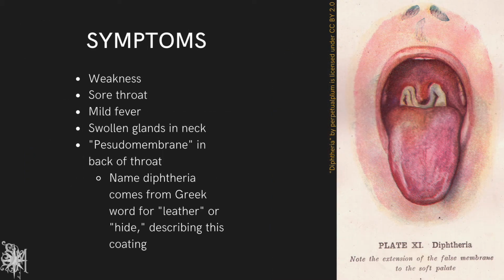Diphtheria has a number of symptoms, including weakness, sore throat, mild fever, and swollen glands in the neck. The distinguishing feature in sufferers of diphtheria is a thick, gray blockage made up of tissues killed by the toxin produced by the bacteria, building up in the back of the throat. The name diphtheria comes from a Greek word meaning leather or hide, describing this pseudomembrane, as it is called.